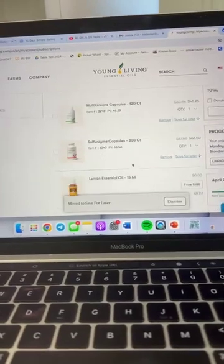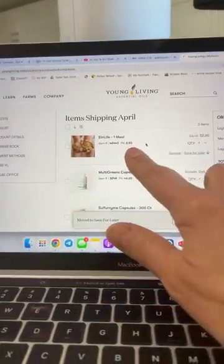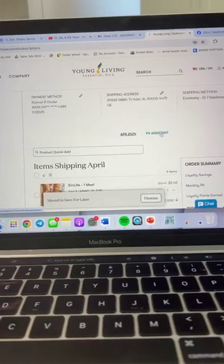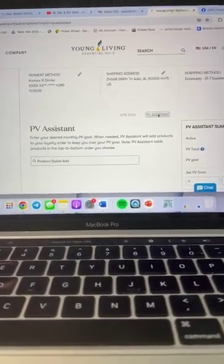So if I was $5 short, guess what? I could buy 2 of these meals, right? And put it in there. Hopefully you all know about PV Assistant as well. But if you're not, this is a great way to ensure that you never go below whatever your goal is.